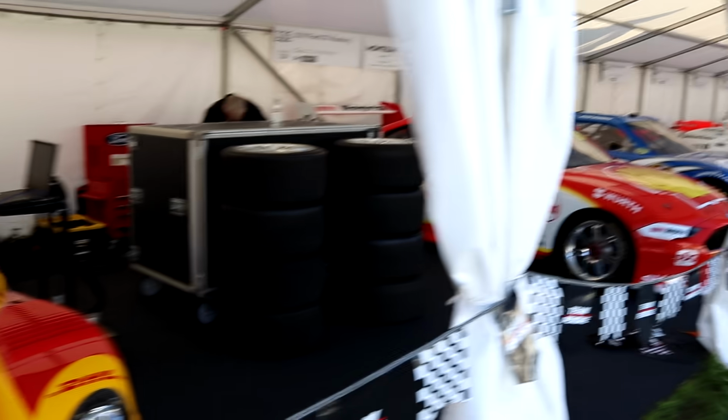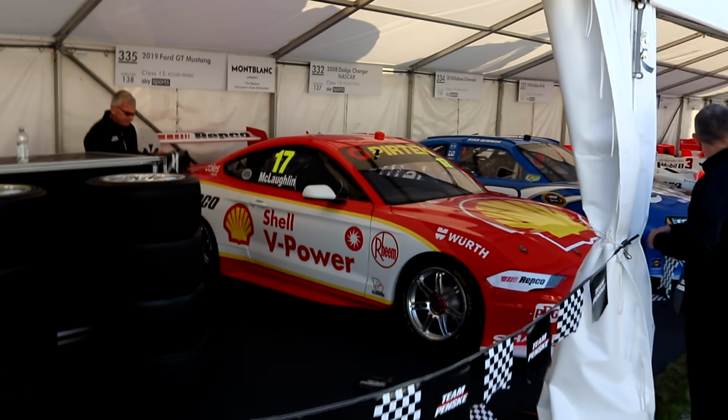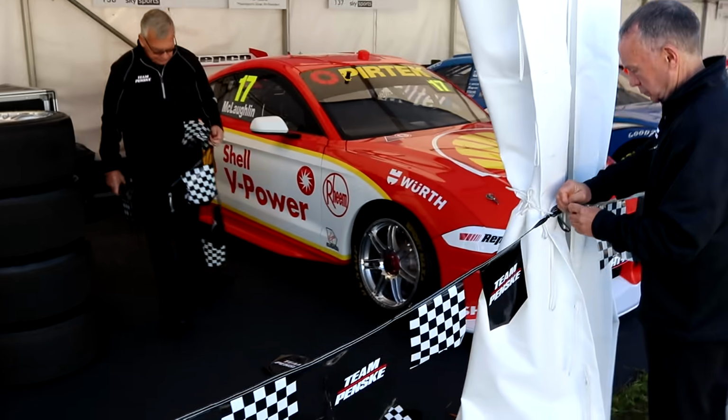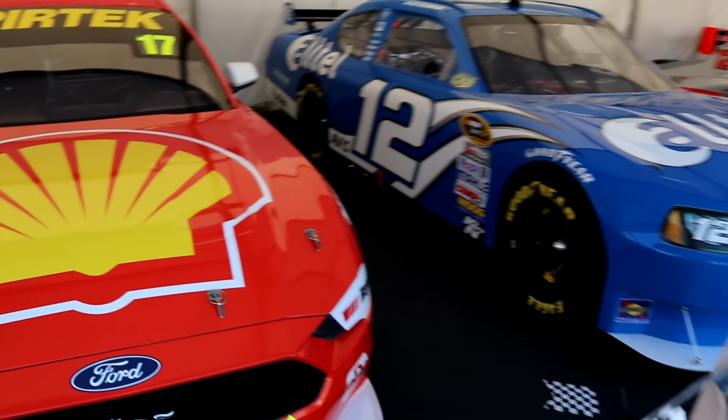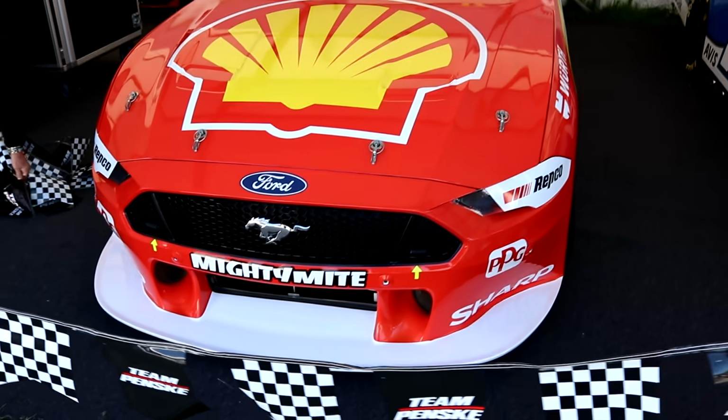Competition here. That's the one we're here to see, really. Bloglin's V8 Supercar Mustang. We have got, there's all sorts of Indy cars if you want to go down. We will go down there. Let's face it.